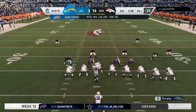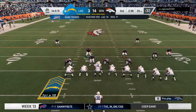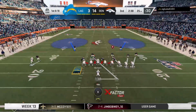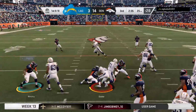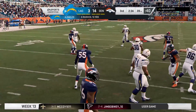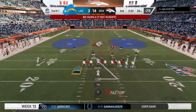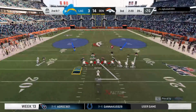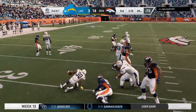Ready up. The Charger drive about to get going. They trail now 14-3, an 11-point deficit, as they start things out with a 1st and 10. They started on the ground with Ekeler, and he'll be upended at the 28-yard line. Just a 3-yard gain there. You know, despite the scoreline, I think they've got to like where they are here. They're on the road and just one big play away from getting right back in this game.